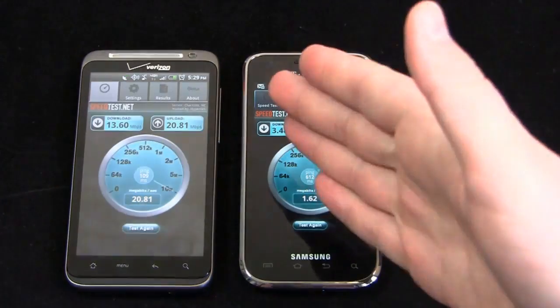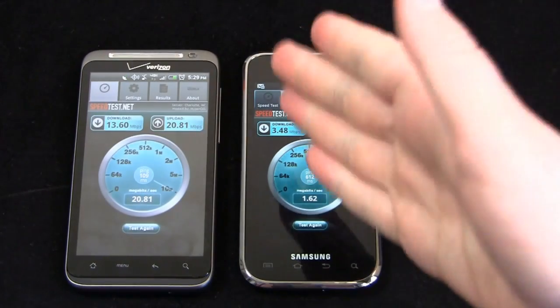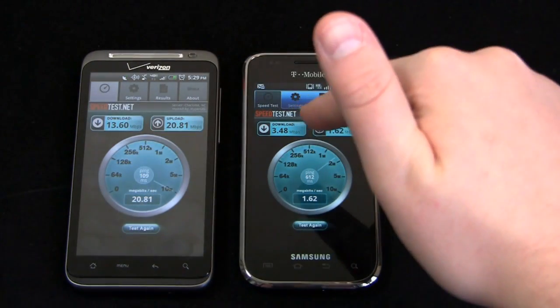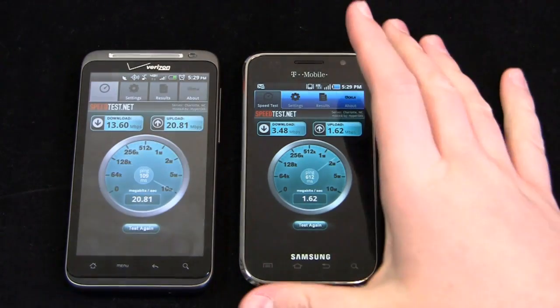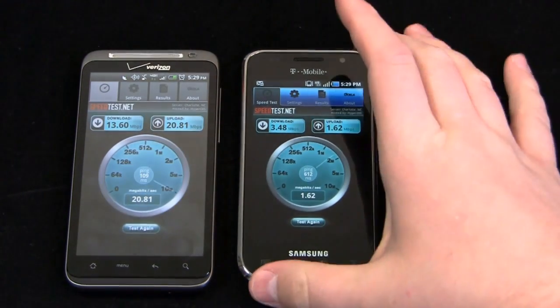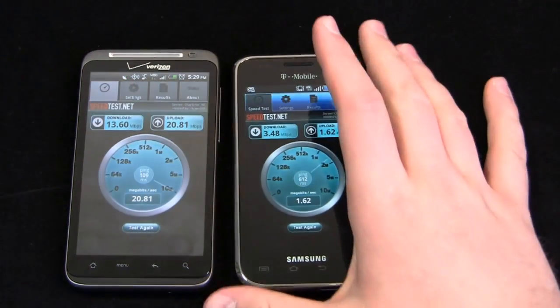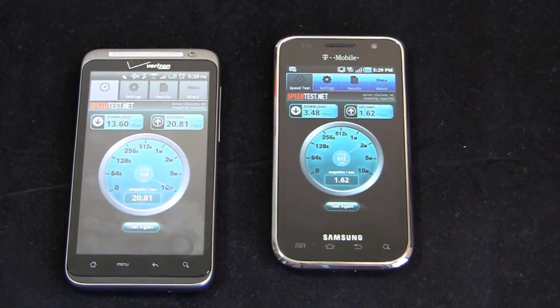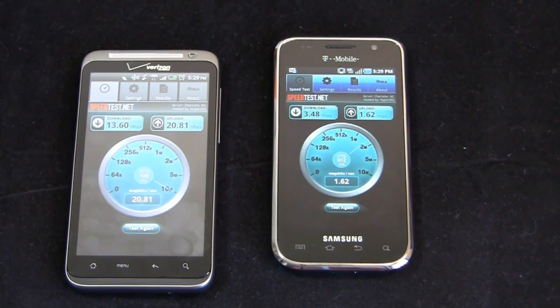And in comparison, Galaxy S 4G, too many 4G devices. Galaxy S 4G, 3.48 megabits per second, 1.62 megabits per second on the upload. So much slower. That said, it's not bad in comparison to some of the AT&T and Verizon 3G stuff. But hey, for 4G speeds, Verizon LTE takes the cake.